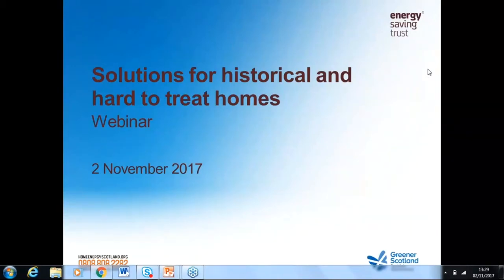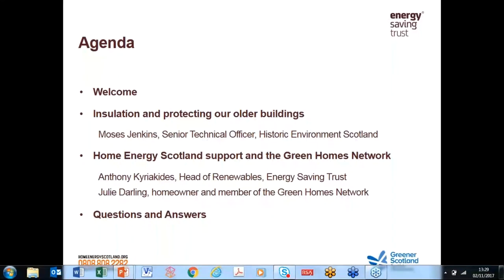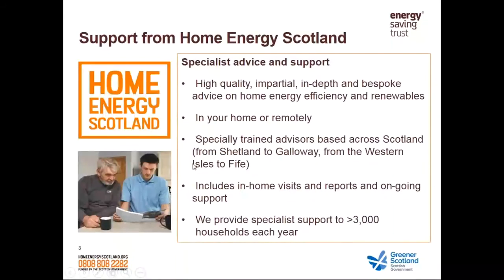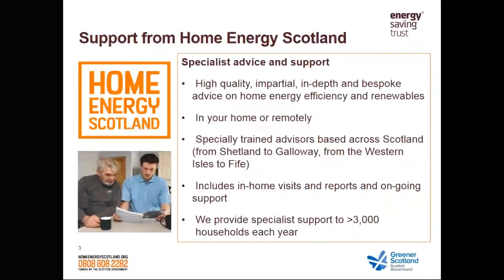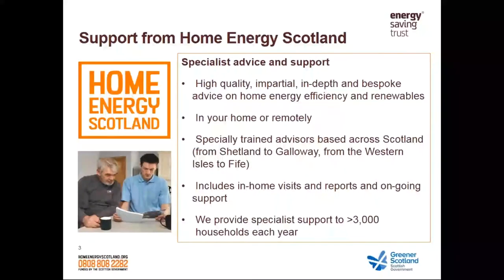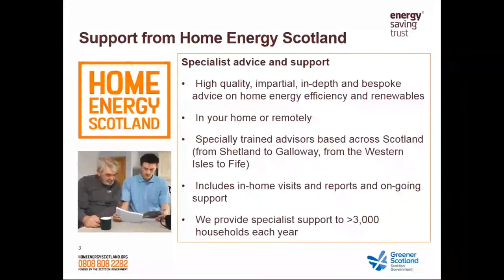What I'd like to do now is just quickly run through some of the support that you can get through Home Energy Scotland, and also introduce Julie. So we work closely with Historic Environment Scotland on the work that we do. And part of the work we deliver on behalf of the Scottish Government is through Home Energy Scotland. That provides independent, impartial advice funded by the Scottish Government for homeowners about how to improve the energy efficiency of their homes. And as part of that, there are specialist advisors who can provide you that advice either in your home or remotely. Those specialist advisors are based all the way across Scotland, so there should be someone who's reasonably local to you.